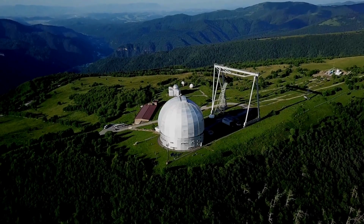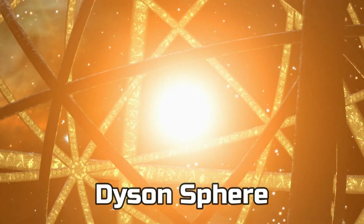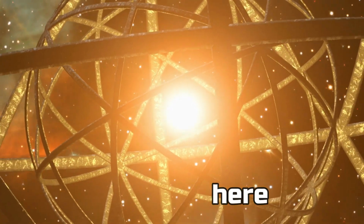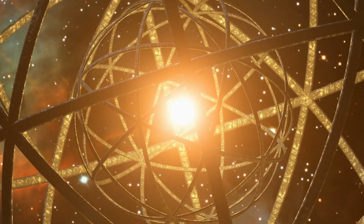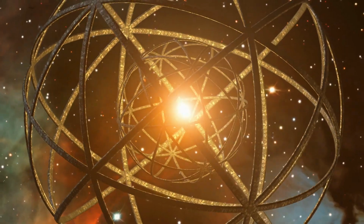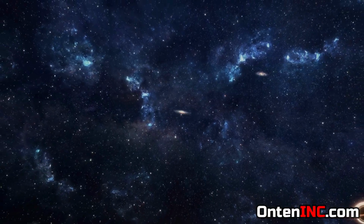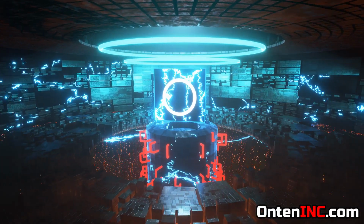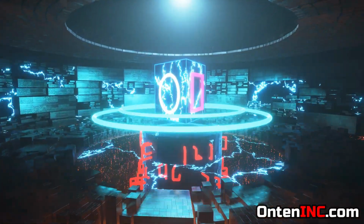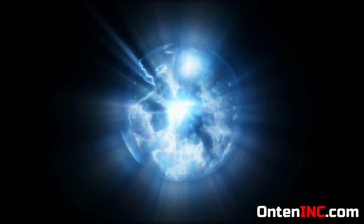Some scientists say that next to this star, there's a megastructure called the Dyson Sphere. If you've seen our video about the Kardashev scale, you'll know that the creatures in the universe are gonna be very different. But they will at least have one thing in common, and that's energy. Everybody needs energy.